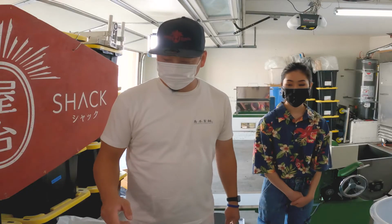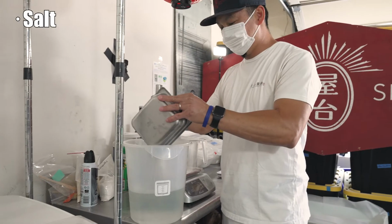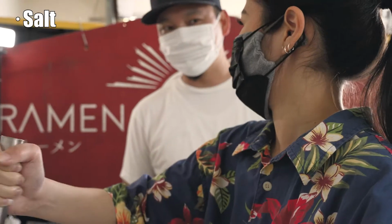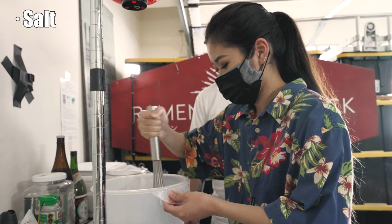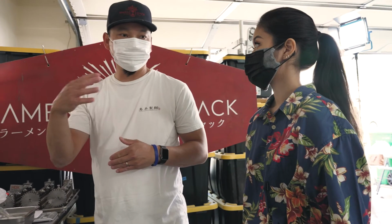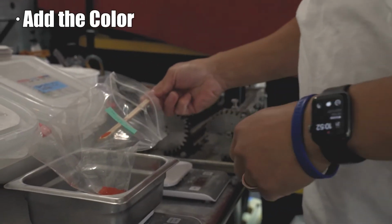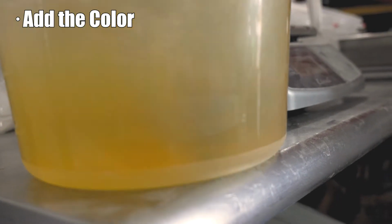So next, we're gonna measure our salt. Salt actually helps in forming a noodle as well. It gives it some more body and stiffness. One last thing, Iekei noodles are also known to be a little bit yellower on the color side. We're gonna put a little food coloring to enhance the yellow color.